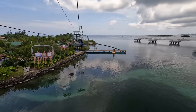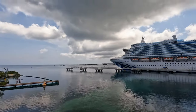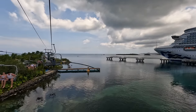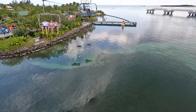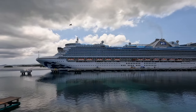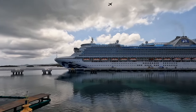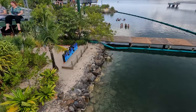So, look at how pretty it is out here. Of course, it's got this big dark cloud that wants to rain. See, reef. This dark area is seagrass. I've crawled through a bunch of it today. Guess where the airport is? Guess where the big letters are?